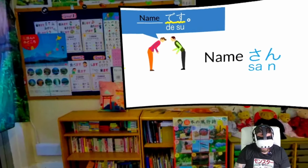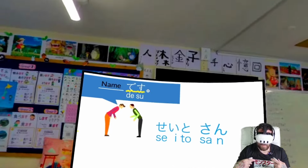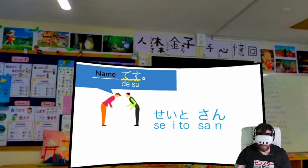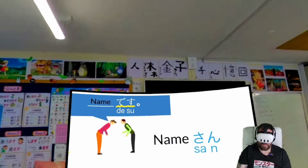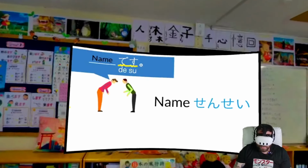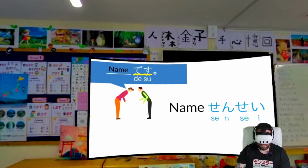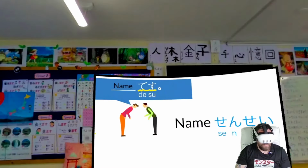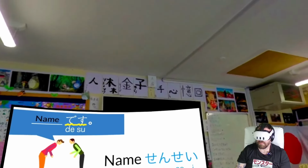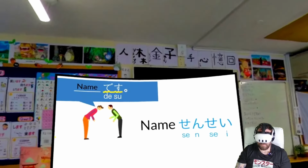And whilst we're talking about names, you, the virtual reality student, will be referred to as Seito-san in the lessons. And that means student-san or master, Miss, Ms. Student. In the lessons, you'll hear Yuka-sensei and I refer to each other using the title sensei. Sensei is a title which is used after teachers' names, after university professors' names. It's also used after doctors' names, and it's also used for a master, for example, in martial arts. There are further titles, but at this stage, you'll be safe with san and sensei.